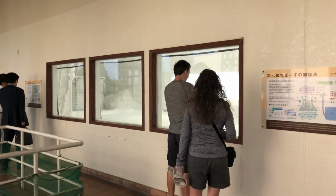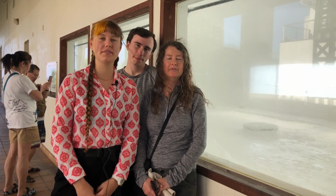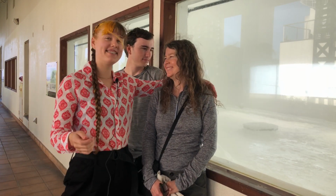Whoa, it smells like salt! Oh, whoa! That is so cool! I'm so shook. It looks like snow. That's amazing! Okay, so here we are at the salt factory. It's a beautiful November day here in Okinawa, Japan, and there's a beautiful view in the background. The weather's beautiful, Mom is beautiful, Chaz is beautiful, the salt is beautiful. Life is beautiful. And we're having a good day at the salt factory.